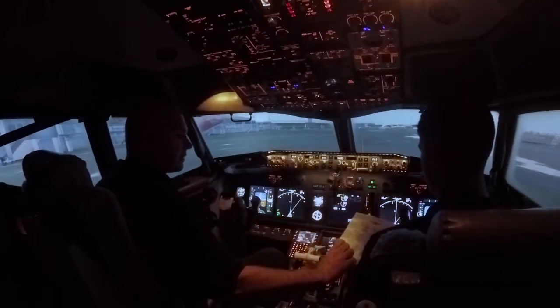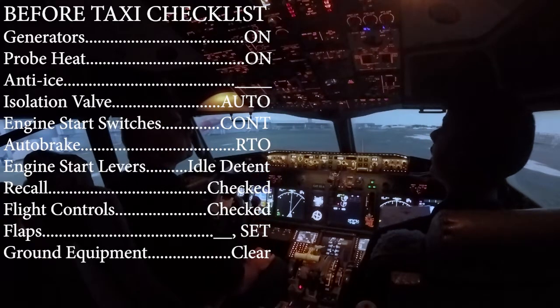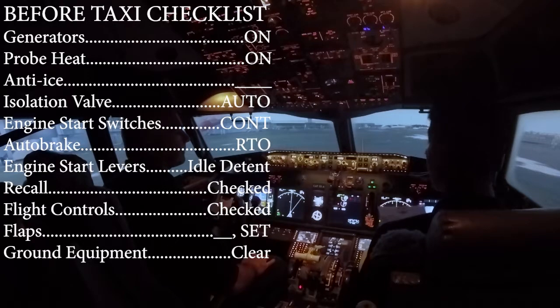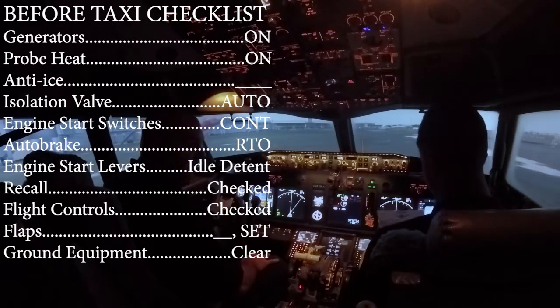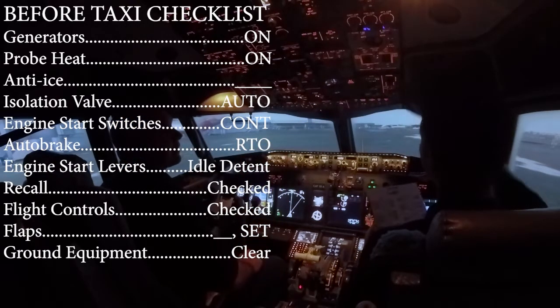We have the before taxi checklist, please. Generators on. Control heat on here. Yep, on. Anti-ice, we don't need it. No, 7 degrees, no visible icing. It's okay, not required. Isolation valve to automatic, and you can put the packs back to on.